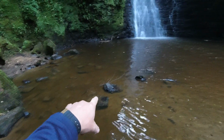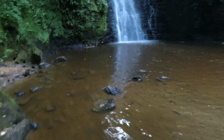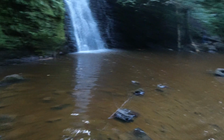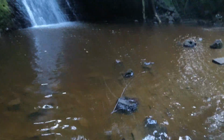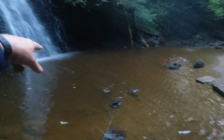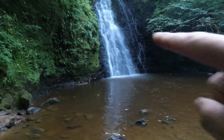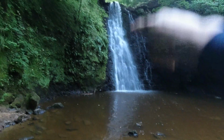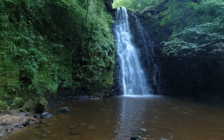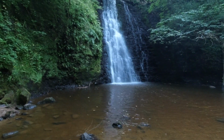I've got a nice few little sections of rocks here, but I need to get rid of this stick. It's definitely in the way. So I'm going to get this stick out of the way. I'm going to use these as like a leading line up into it. Then I get a nice angle of the waterfall and nothing's totally covering it. And I think that will work quite nicely.